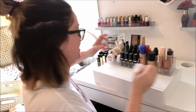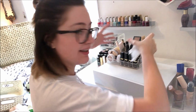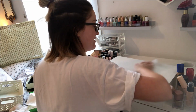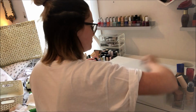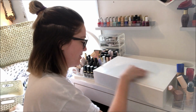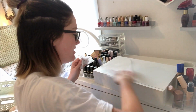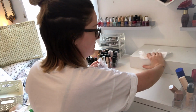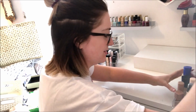Found this drawer to be a really good thing to put on top of my desk. It's supposed to be affixed to the wall, but I literally just bought it to go on top of my desk and I really love it. It just added a bit of extra, what would be the word? Not definition. Dimension, I suppose, is the word I'm looking for. Let's dry that with a tissue. The tops of these have got really filthy as well.